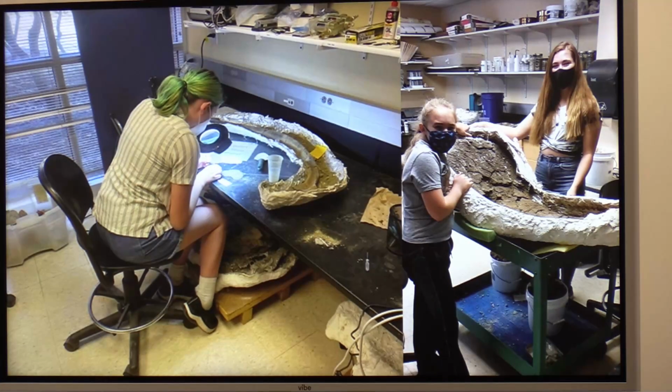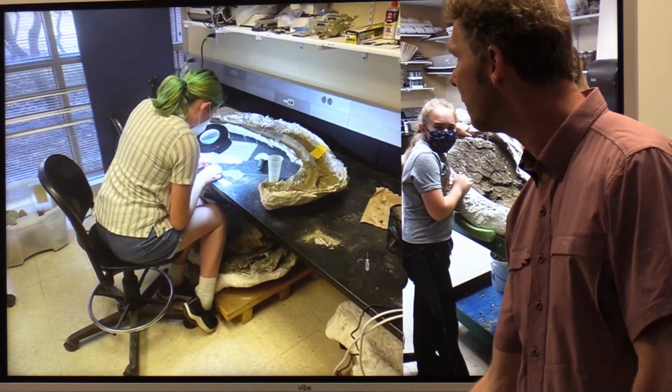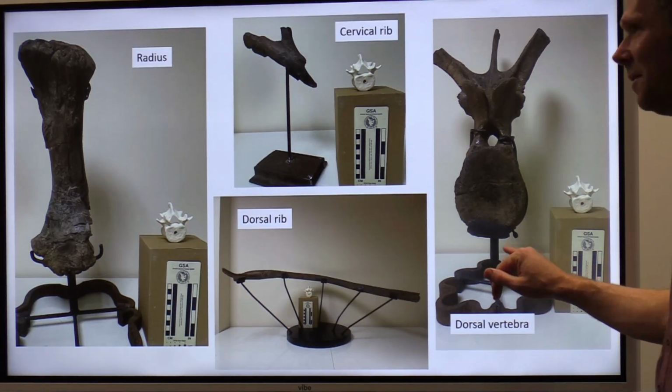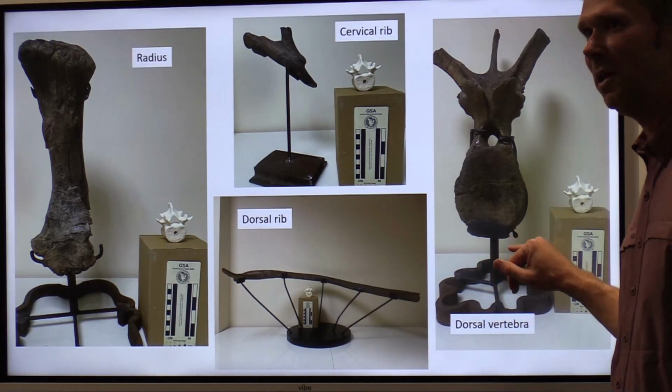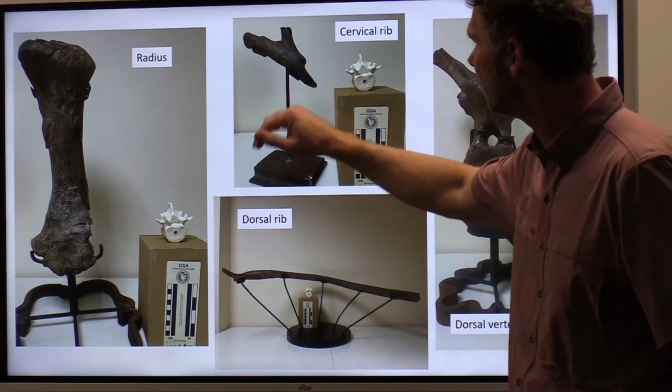So here's some of our students and volunteers in the community that have been a part of the project and helped out and been prepping our specimen. This is the frill here, and again, some of those rib bones that we've been finding. And this is what it looks like with John's creativity and his skill set, helping to create some of the armatures for the pieces. We've got a dorsal rib and the vertebrae. This is a cervical rib.